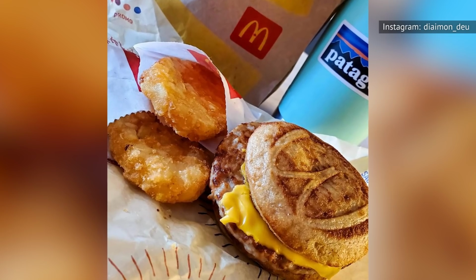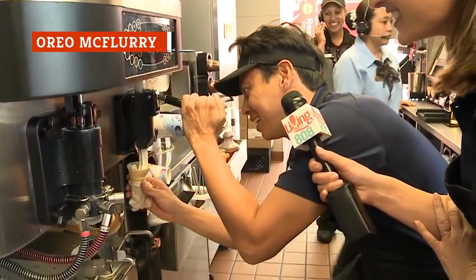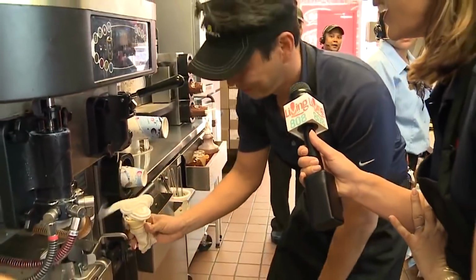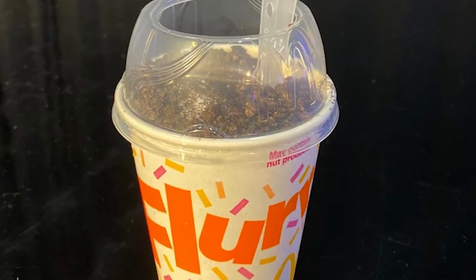If you really love the in-your-face battle of sweet and savory, however, then this one has your name written all over it. Count yourself lucky if you ever find a McDonald's with a working ice cream machine, as these days it's getting increasingly difficult to find a location with one in operation. If you do happen to strike gold, however, then you can get your hands on their famous McFlurry.